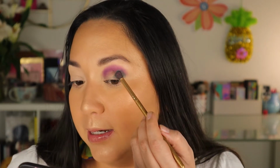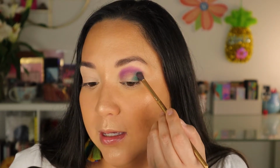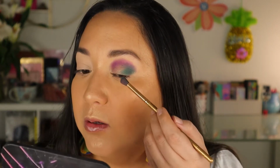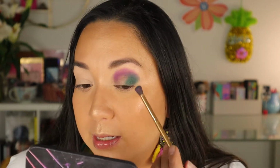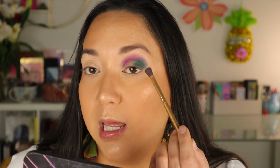So I think this is like the deepest shade in the palette. And I feel like some of the shimmers are on the deeper side, like the multi-chrome. So I feel like an even deeper matte would have benefited this palette a little bit more. But that's, you know, just personal preference in terms of what I like. But I still think this shade is going on really nicely. It's nicely pigmented. And I feel like it's actually blending just fine into that purple shade.